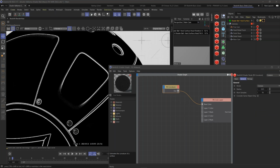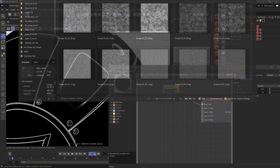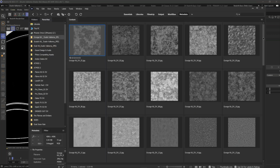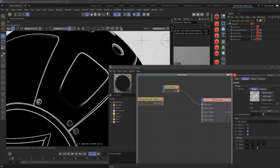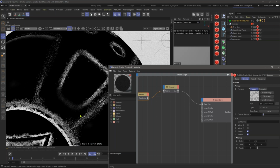Let's grab another texture. Kind of look in my textures here, and we'll grab something like this one. All right. So with the curvature node, it is very possible to have an image texture or a noise, and we can use this output of the texture as the radius for our curvature node. And you can see what happens here. This is a really cool effect, and let's give it a moment. There we go. This is a really cool way to start getting that grungy, grimy look here.